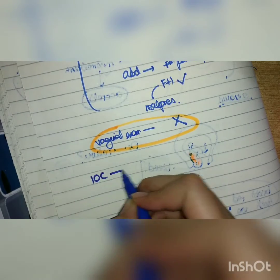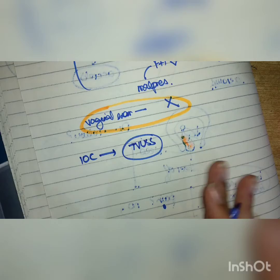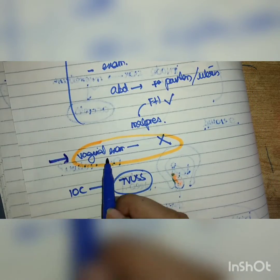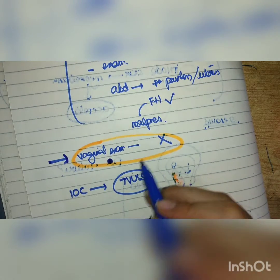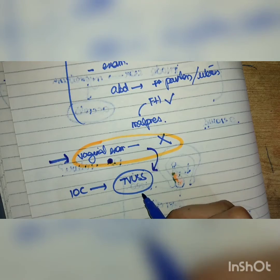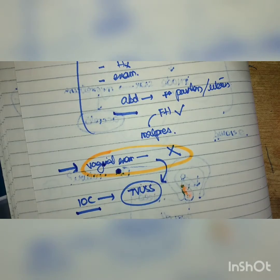What is the investigation of choice for placenta previa? The investigation of choice is transvaginal ultrasound. Transvaginal ultrasound is safe, even safer than speculum examination. They want you to tell this in the exam and in the viva: never do a vaginal examination if you are suspecting placenta previa. First, rule it out. How? Via a transvaginal ultrasound. So this is how you are going to diagnose: on the basis of abdominal examination, history, and transvaginal ultrasound. Vaginal examination, you cannot do.